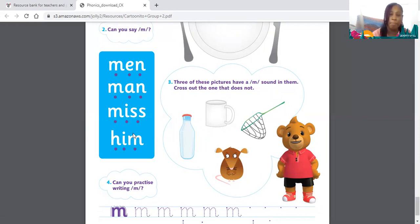Does the m start at the beginning here? No, it's on the end. Let's go. Him. Him is the word we use for boys. Mommy bought a pencil for him.